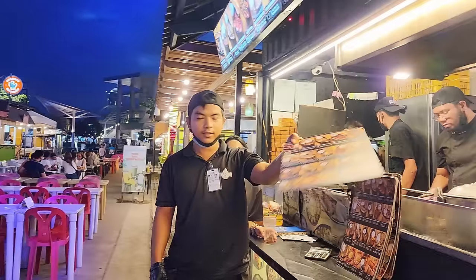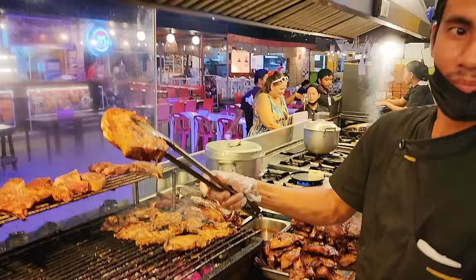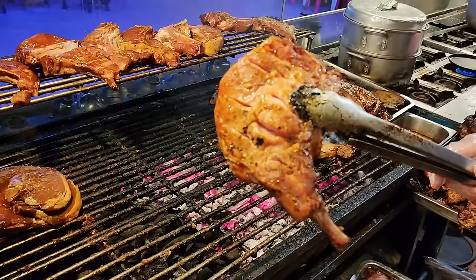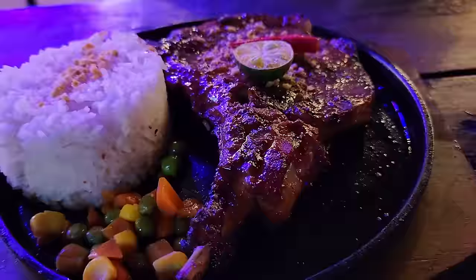What is the most popular? Pork steak. Tomahawk steak. Here's my steak. Yeah. Oh, being cooked for me on those grills. Wow. That thing looks massive. Whoa. Awesome. I can't wait for my flame cooked steak. Oh man, look at that. It came sizzling on a plate.